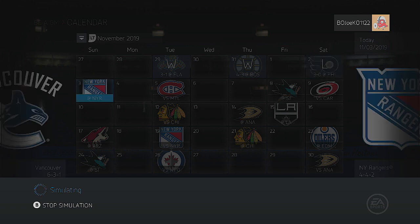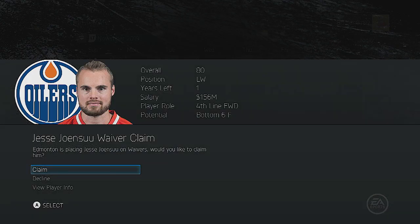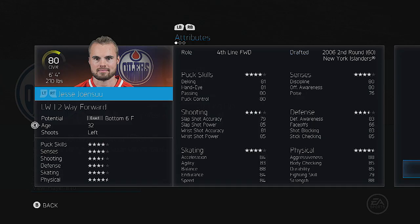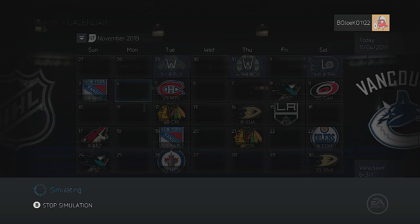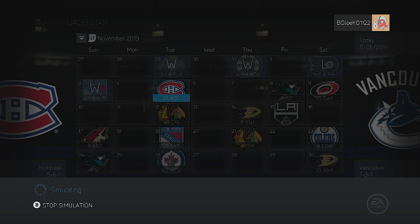All right, so we finally got shut out there. That's not our fault there. Either Steve Mason or Stolar's still in his head. Jesse Joensu is being placed on waivers by the Edmonton Oilers. 4th line forward, bottom 6, 80 overall. What's his defense like? He's a 2-way forward. He's 32. He's got a decent defensive category. You know what? I'm going to pick up Jesse Joensu off waivers. If Lyndon Vey is like a minus player, we'll swap out Vey and put Joensu in there because I think he's got a better defensive category than Lyndon Vey does. So we'll pick him up for depth just in case.